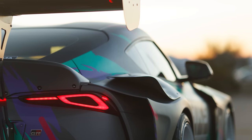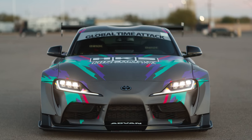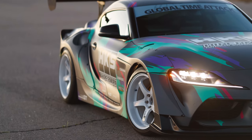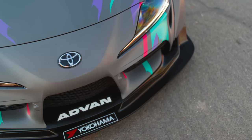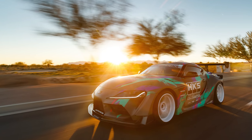Okay, so tell us a little bit more about this. There are so many body kits for the A90 Supra already. This has got to be the craziest. In terms of how wide it is, maybe not so much, but the look and the way that it fits and sits is really, really cool. So it's functional too, right? Yeah, it is functional, but it's really, really wide.